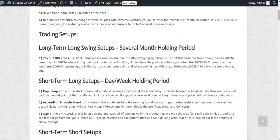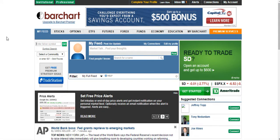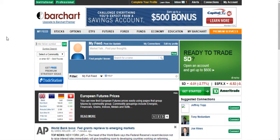Before we get to an example of this type of setup, the one thing I wanted to do is definitely break down how we go about finding these types of trades. There's a lot of free resources out there in terms of scans. What we use day in and day out is either Barchart or our specific scanners on Investimonials or our specific scans on Interactive Brokers.